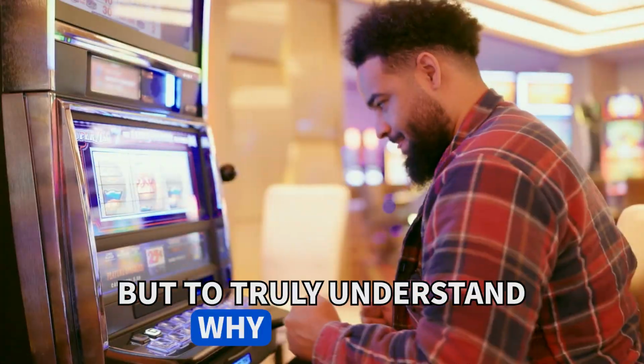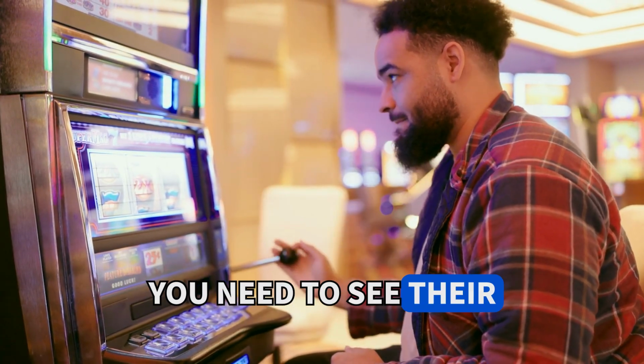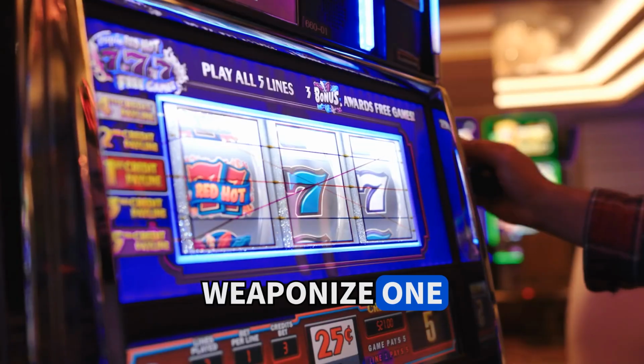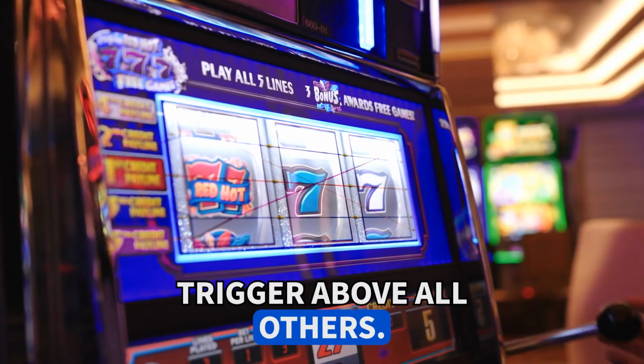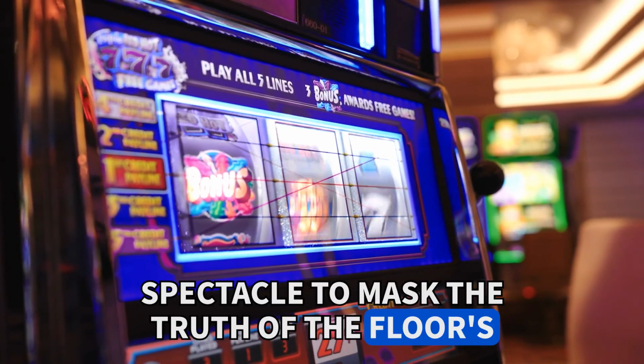But to truly understand why the casino would ever place a better machine anywhere, you need to see their primary weapon in action. The entire layout is built to weaponize one psychological trigger above all others: social proof. They make winning a public spectacle to mask the truth of the floor's design.